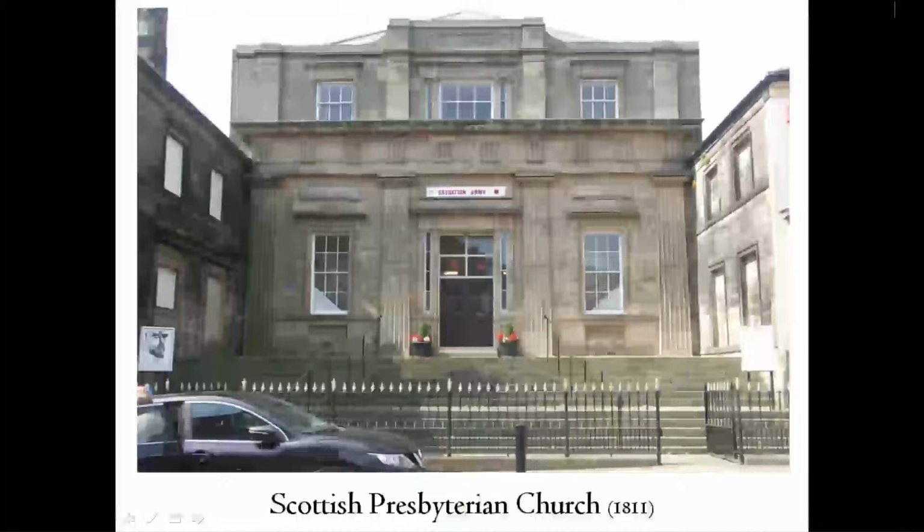These little grooved panels are called triglyphs, which you get on Grecian temples. And my beautiful assistant is showing on that one as well.